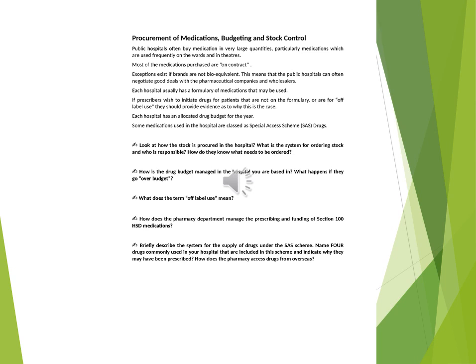Recently, some hospitals have rolled out EMIDs. The ward pharmacist is usually responsible for maintaining the supply of these non-stock, or non-imprest, medications. Patients in hospital are often prescribed Schedule 4D and S8 medications such as benzodiazepines and morphine.